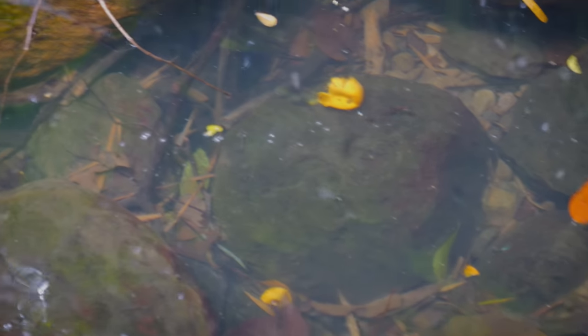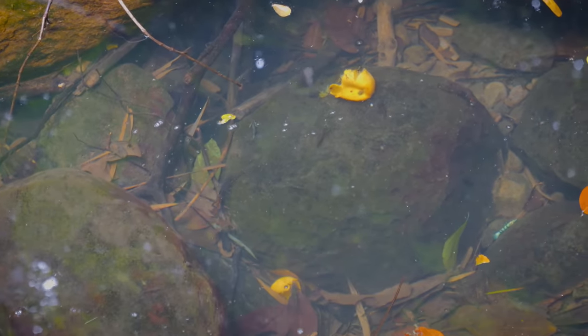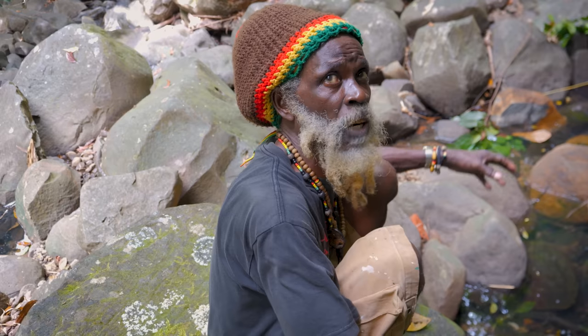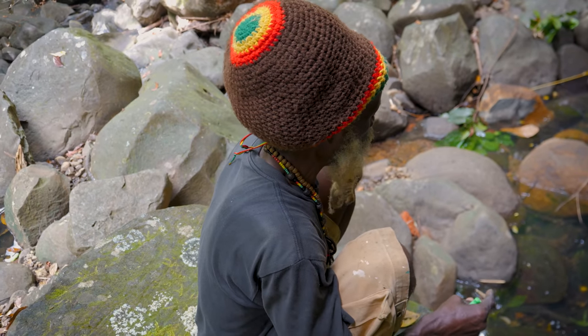There's a bunch of them. Yeah. You can chew coconut. You chew up the coconut, and you chew it in the water. A lot of crayfish come out. Yeah. I've never seen so many just chilling around.